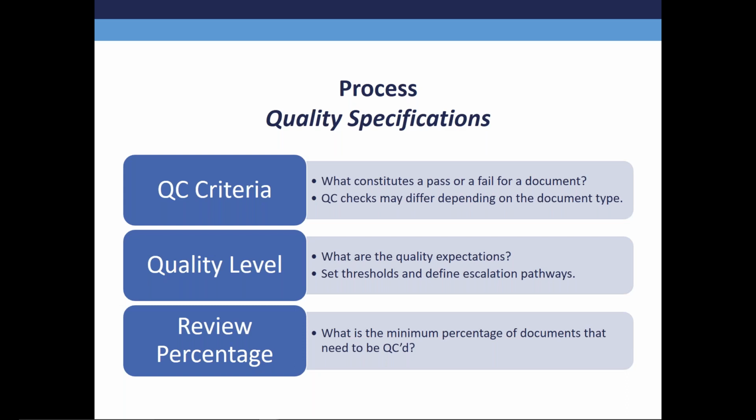The next quality aspect that we really want to define within our process is the quality level. So what is the threshold? This could be at the company level, at the program level, and at the study level. What's an acceptable error rate when you're performing QC checks? When do we start to get concerned if we're seeing what percentage of quality issues become a red flag?